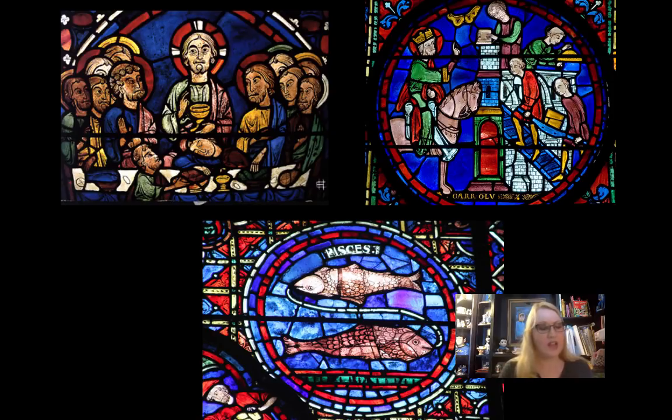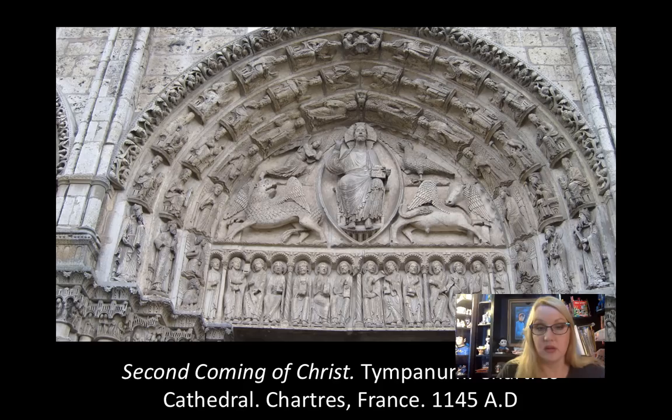what are they called? Astrological symbols that are held over from things that you would have seen in the Greco-Roman times. And they appear in churches. They also appear on tympanum sculpture. So this is the Second Coming of Christ tympanum from Chartres Cathedral. And most often during the medieval period, the whole idea was to keep you free from sin for a week. So tympanum sculptures were often terrifying.